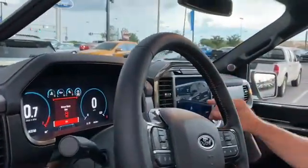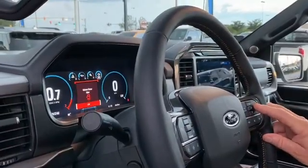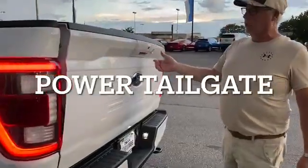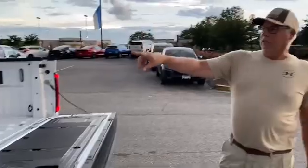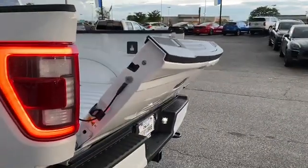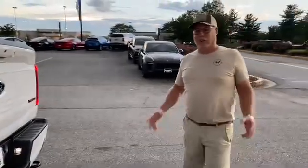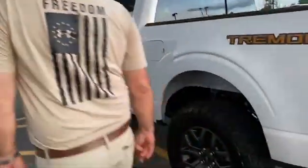And so now what's interesting here is, let's go ahead and kill that. Engage the power tailgate. So let's see. You can do it inside, there's a button to operate it, but can you do it out here? There it is. Look at that. So you take that. Wow, that's really nice. It's a great feature, incredible technology. You're paying for it for the amount of money this truck is, so thank goodness for that.